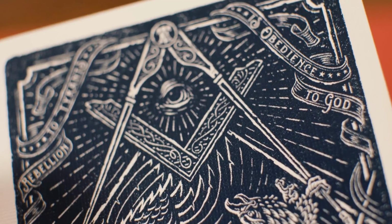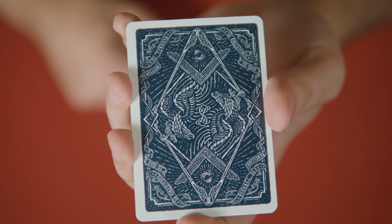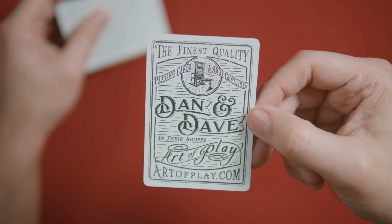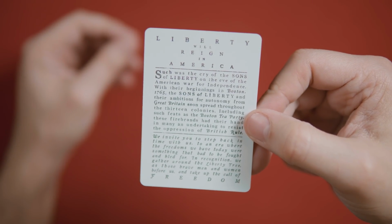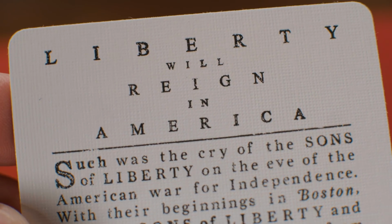The brilliant design work continues onto the cards as well. The back design is white lines printed on a dark blue field, encased within a poker-style border. The deck includes a Dan and Dave ad card done in the woodcut style. There's a second card that features marketing copy describing the inspiration behind the deck. It's printed to mimic the style of colonial-era documents like the Declaration of Independence.